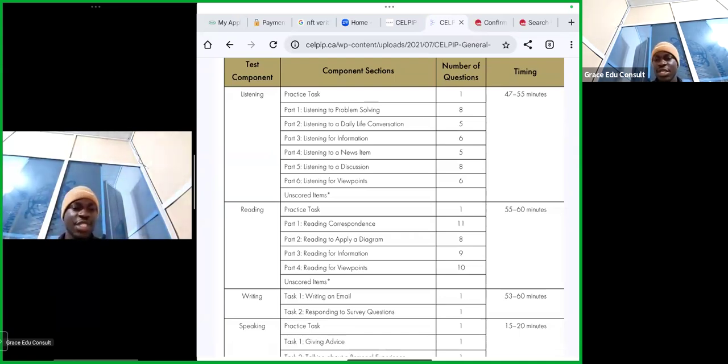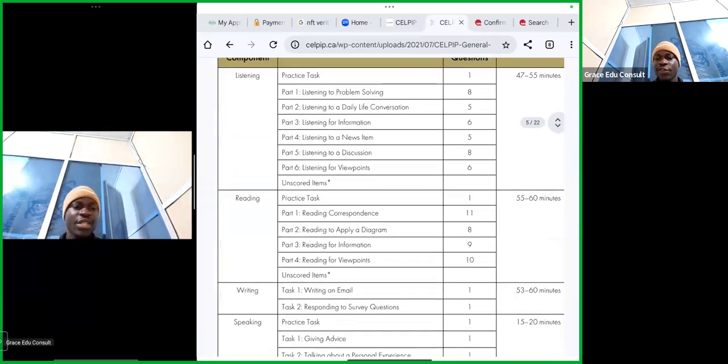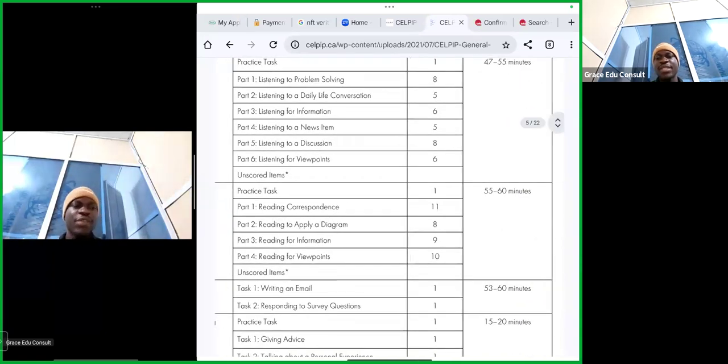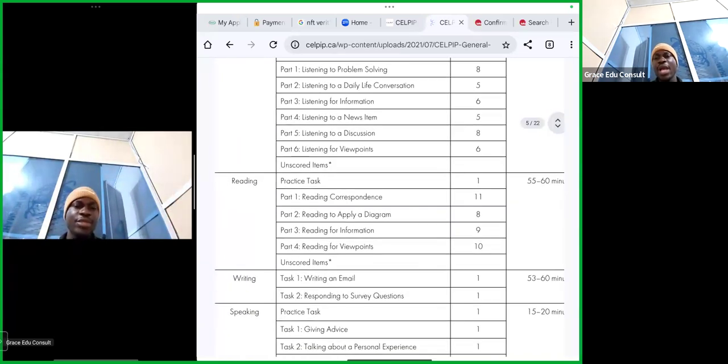You have reading correspondence, reading to apply a diagram, reading for information, reading for viewpoints. You will see for this part, you have about 60 minutes for your reading. In my observation, I still believe that reading for CELPIP is not too far away from IELTS, but mildly simpler compared to IELTS.